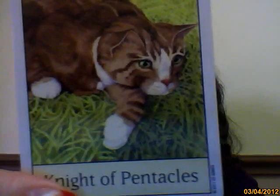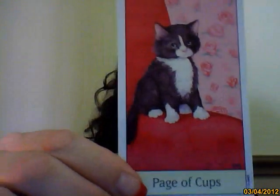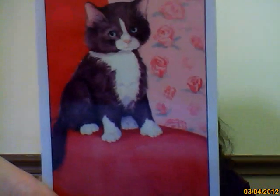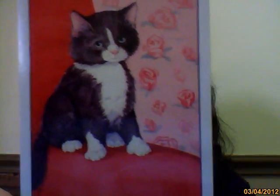Here's our Knight, and it is the Knight of Pentacles. And I love him. Look at him. Look at his ears. Look at his expression. He is going for it. He is moving. He is on it. Perfect Knight. Perfect capture of that movement we get. And here's our page, our little Page of Cups. And he's so sweet. He's a little black and white kitten. He's just waiting for love. He's nothing but love. That's all he's about. And that's what the Page of Cups is. He's a love letter. And this kitten is a love letter embodied.